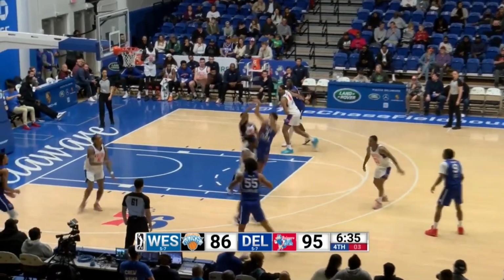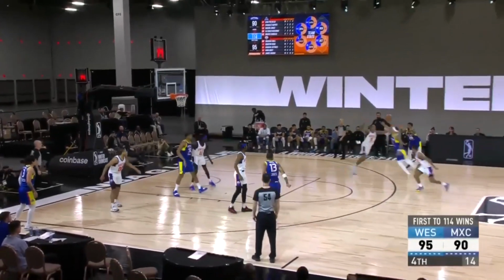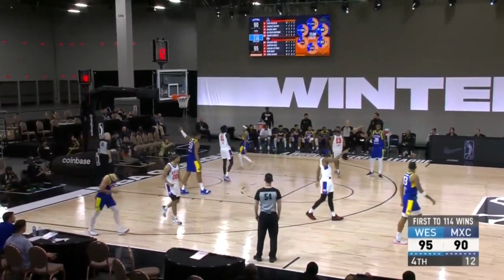So you don't give up an easy basket. Everything for your squad tonight. Fantastic job. DaQuan Jeffries going for the steal.